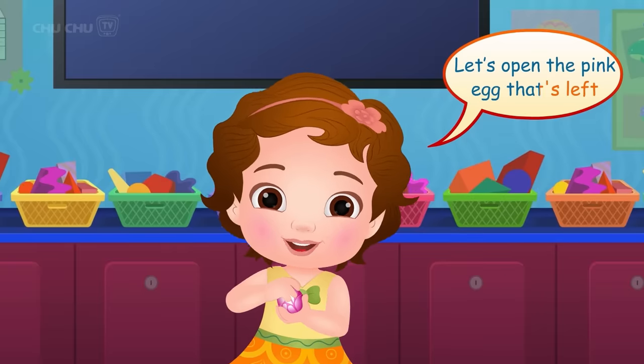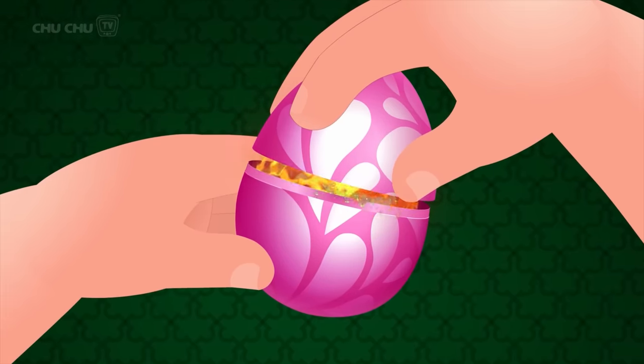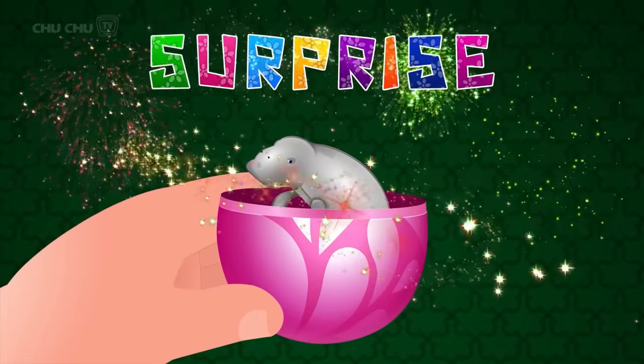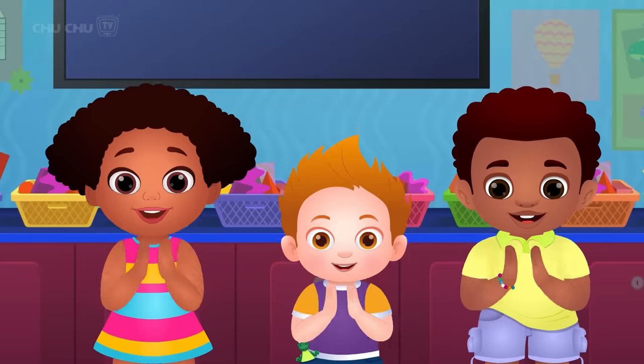Open the pink egg that's left. Open. Open. Open. Surprise! A dugong! Wow! Yay!